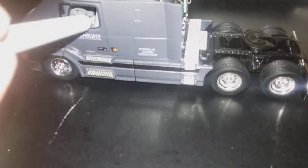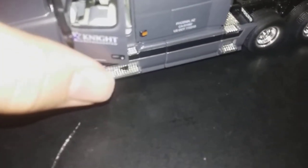This is a really nice Volvo. Yep, doors open either side. These ones are stiff because they've never been open in a while. This is in mint condition. During shipping, the mirror broke on the left side, so the hole that goes into it is small, so I have to kind of drill it a little bit with a drill tool.